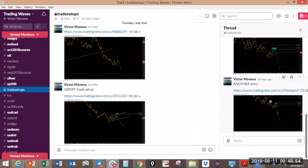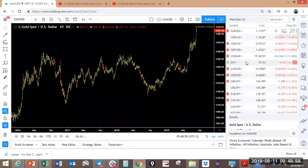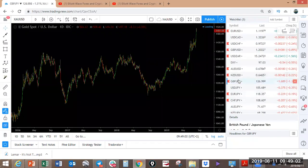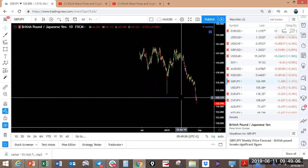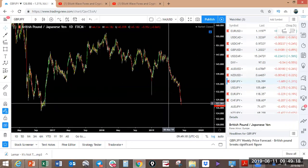If you go look at Pound Yen, you'll see that it is now around 127 area, and just a few pips. It's actually reached the target for that specific trade. Now, the target on Pound Yen is at least to come down around this level, but we'll do this as we do the market analysis. So that is amazing, how these trades have been playing out, and that is the update that the guys in our group get.